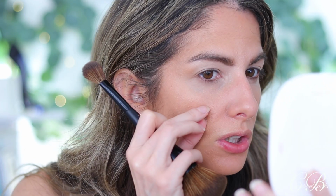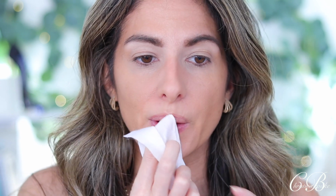So there we go. Set skin, not set skin. Can you see a difference? Set skin, not set skin. I think it did do a little blurring effect for sure. But what do you guys think? I think it did a good blurring effect. Let me go ahead and do the rest of the face and let me see what happens here. Okay, so my entire face is set and I think it looks really, really good. Let's take some of this concealer off my lips.